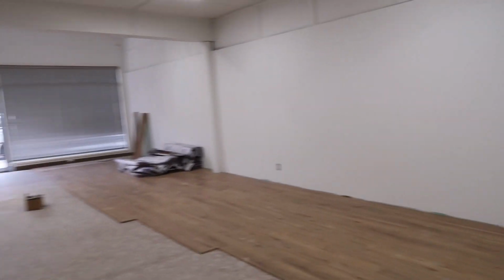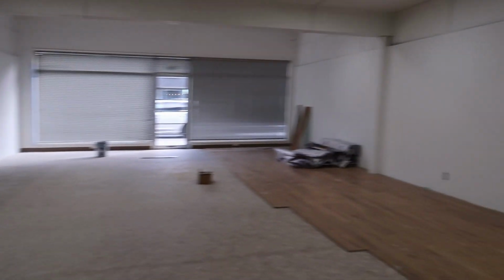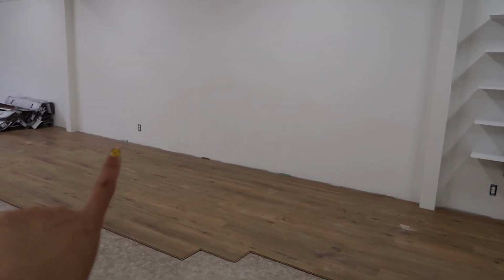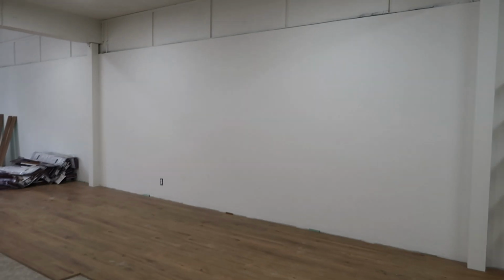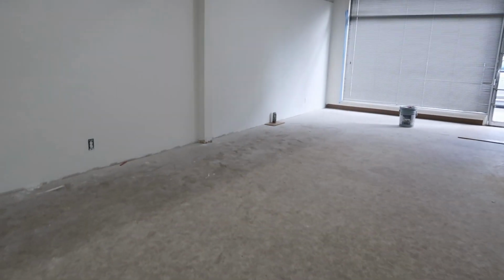But yeah, other than the shelves, there's really nothing else. I have to wait for them to finish the baseboards before I can put up more wall things on this side. And then of course we're gonna build my cash wrap out here once the flooring is done. But that's pretty much the only update I have for this space.